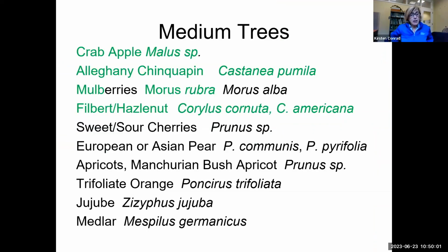Medium trees include crab apples, Allegheny chinquapin, which is a nut tree in the chestnut family, and mulberries, which I've listed as being some native and some not native. We have Morus rubra, which is the native one, and of course, Morus alba, which is the non-native. And one of the important things about this is that there are very few Morus rubra plants occurring in the wild because they have crossbred with Morus alba, which is more aggressive. And most of the trees that occur in the wild today are hybrids with Morus alba.